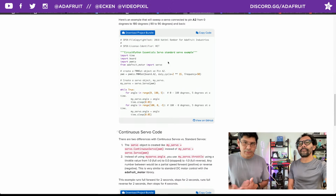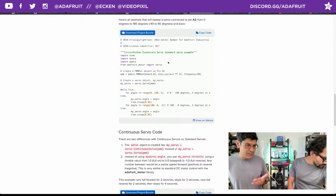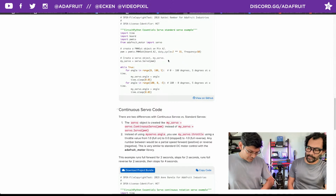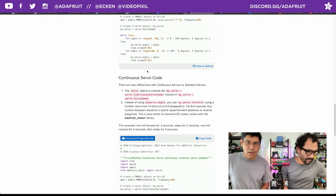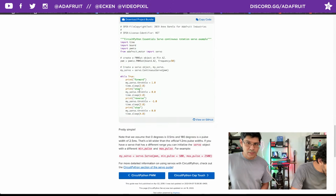And of course, it's because of CircuitPython. It's going to run with any board. So any board that works with CircuitPython, so the NRF chipset, the M0s, the M4s, the RP2040s, all of those boards work with this code and these libraries, and that's the beauty of CircuitPython. Let's say you have a continuous servo. There's a continuous servo code here.